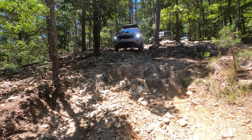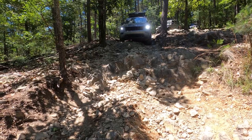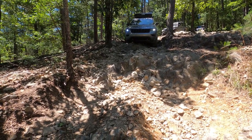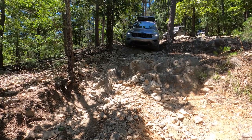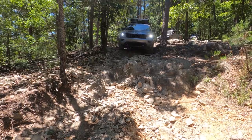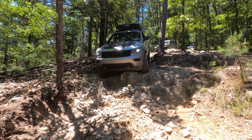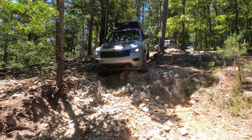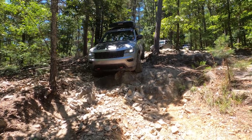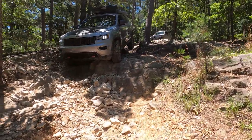I'm gonna lead her down this passenger side. I think that's the least. I think so. Yeah, that's pretty steep. Right? Yeah. You're good on the front. Just hold that. Your front end's about to come over. You're good. I know, I see you. You're not going anywhere.